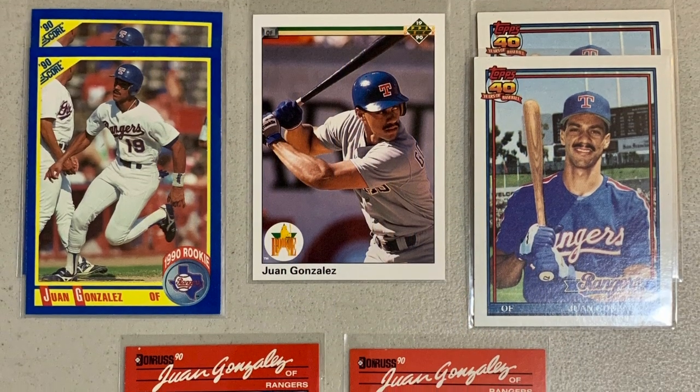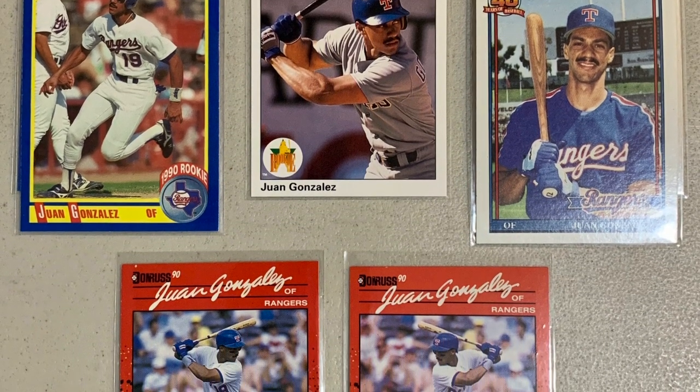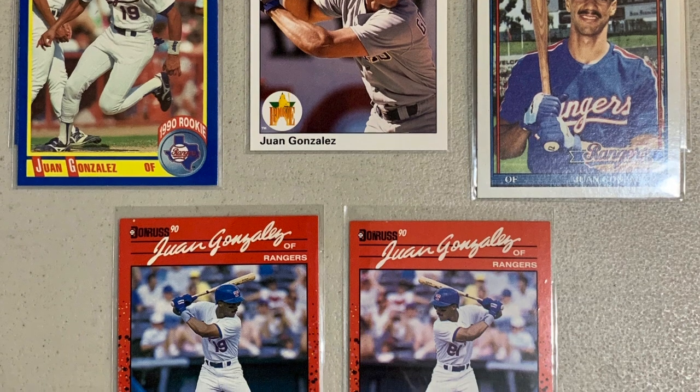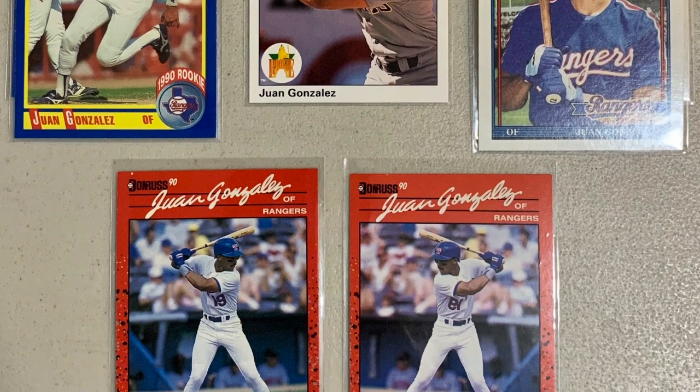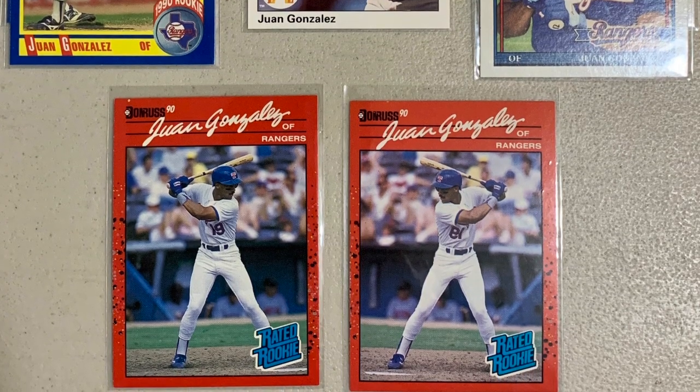And then we've got a few 1990 Juan Gonzalez rookies. Error cards were very prevalent back in 89 and 90, even more so in 1990. And here's both variations, the reverse negative and the corrected variation. One of these is worth a few bucks, I believe.